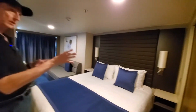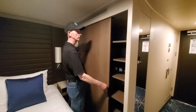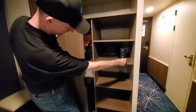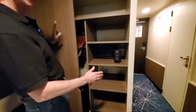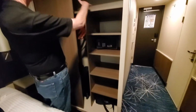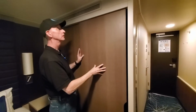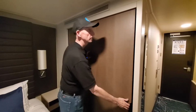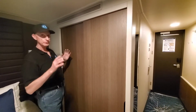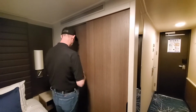We also have a closet with sliding doors. And I'll open this up and show you what's in here. You've got several shelves here. You've got a very small safe, large enough maybe for a small iPad, not large enough for a laptop computer. And then you've got some other shelves down here, and one big shelf up here on top that goes all the way across. Now, what you'll notice is these are soft close closet doors. They're dampened, so they don't slam shut. That's a really good feature, especially for a mega-sized cruise ship. A lot of ships don't have that.